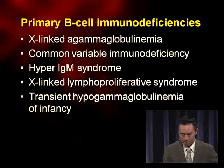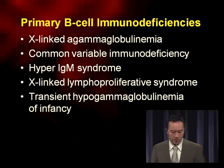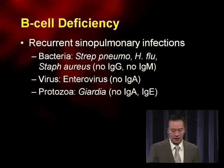So now we're going to move on to primary B-cell immunodeficiencies. I'm going to talk about X-linked agammaglobulinemia or Bruton's agammaglobulinemia, common variable immunodeficiency or CVID, hyper-IgM syndrome, X-linked lymphoproliferative syndrome, and transient hypogammaglobulinemia of infancy. All right. So B-cell defects, right? Again, remember, what do B-cell defect patients get? They get recurrent sinopulmonary infections with encapsulated organisms, enteroviral infections, and giardia.